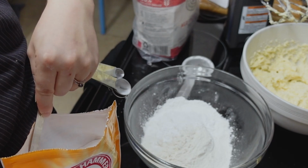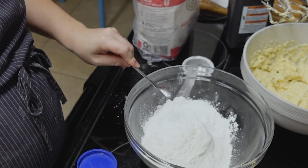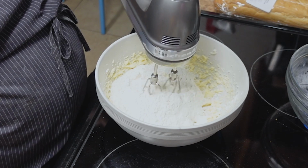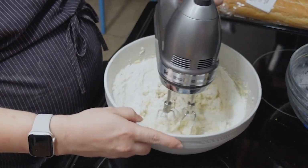And these things turn out so cute. I was really happy with the flavor and the texture and the way that they looked. So if you want to see the full recipe, I will link it when it comes out.